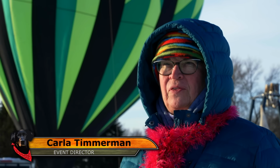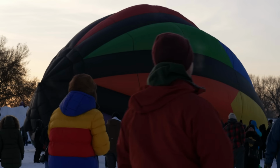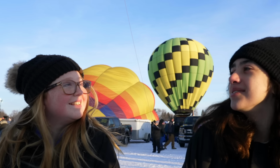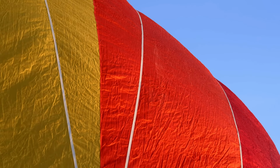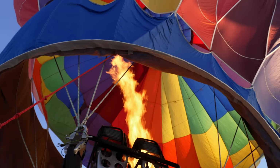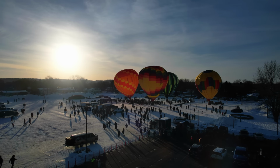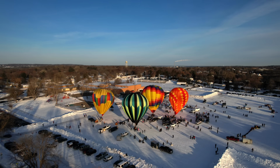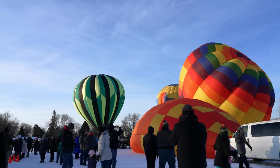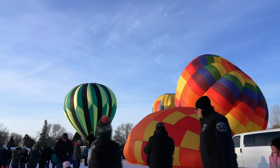You are at the Hudson Hot Air Affair, and it's been going on for 34 years. It's cold, but the hot balloons are really pretty. It's the premier winter ballooning event in the Midwest. So why have a hot air event this particular weekend in February? There's a lot more landing spots available. There's no crops out in the fields.